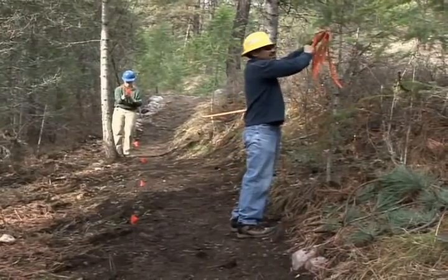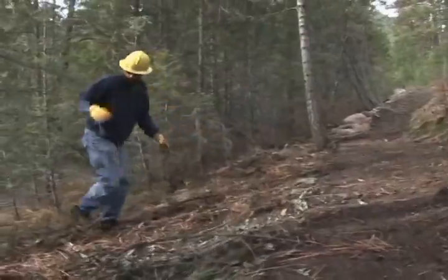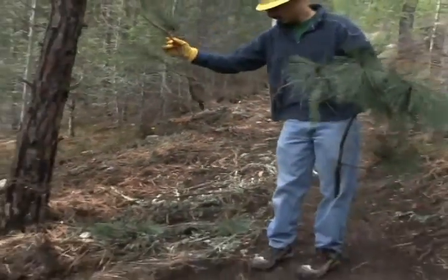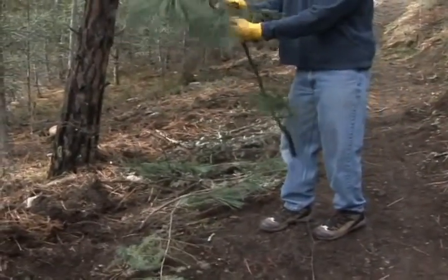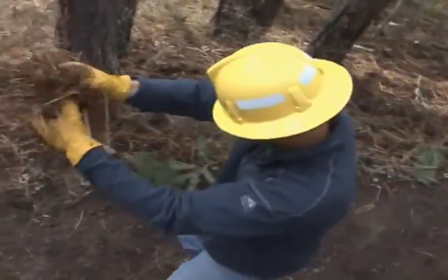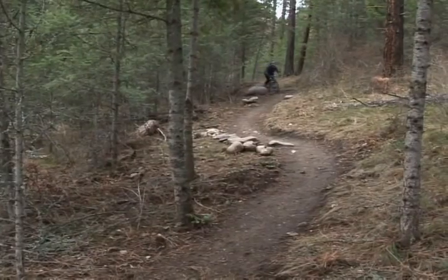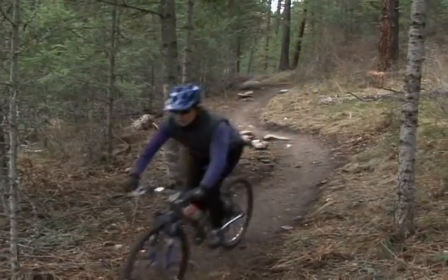Start by removing all your flagging. Cover up the broadcasted dirt with branches, leaves, and other material. Face the cut ends of branches and trees away from the trail so they aren't visible. Even sprinkle leaves and needles onto the trail for that aged look. Now that we've constructed a rolling contour trail, let's go ride.